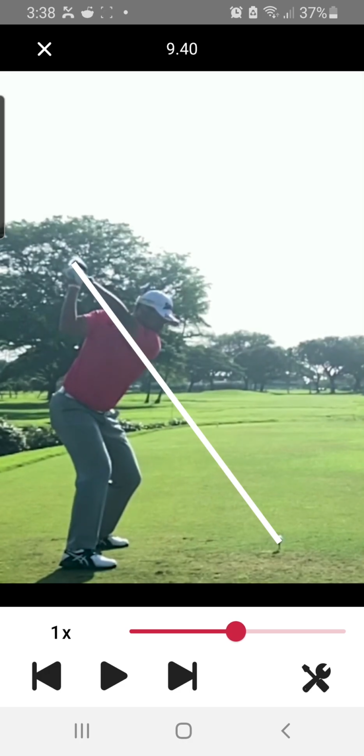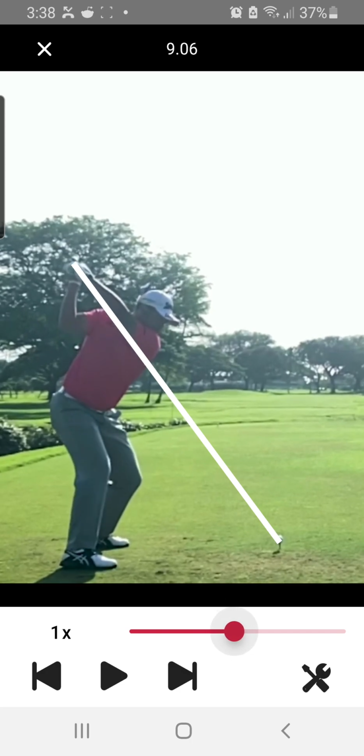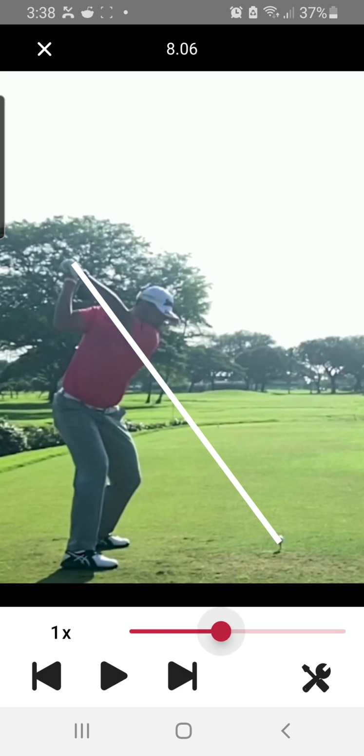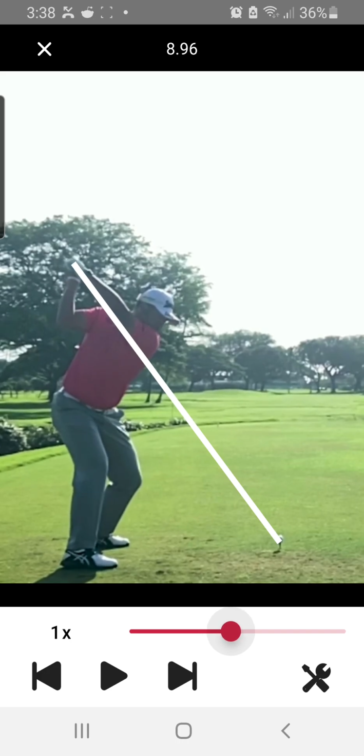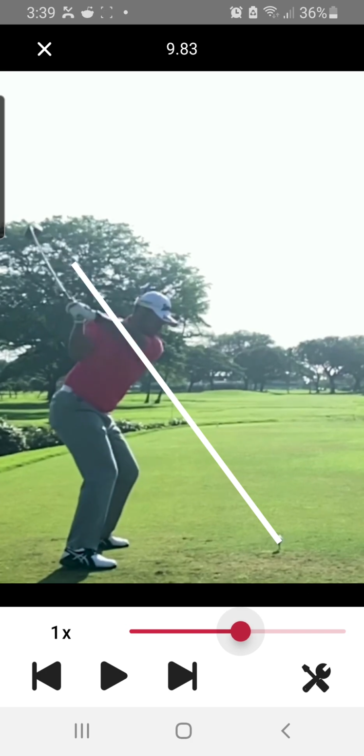So as he comes back down, yeah, it's interesting. See, the hands push toward the ball ever so slightly. This sort of move that I'm doing there, you can see that the hands are kind of pushing forward just a little bit. And that's because he's turned his left hip to the left quite fast. But then the hands come back almost immediately behind that white line.